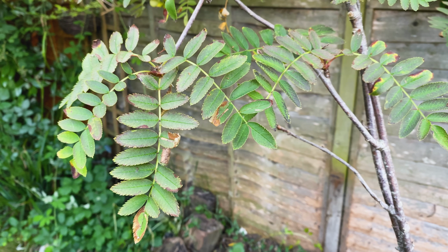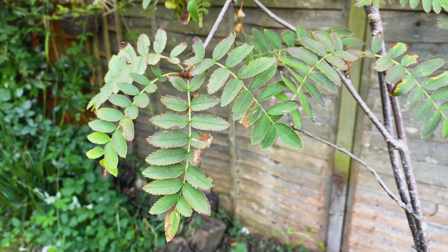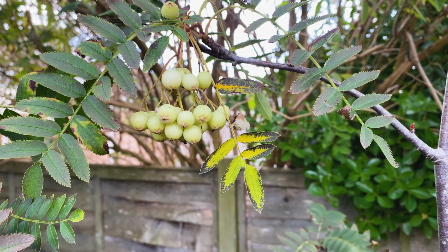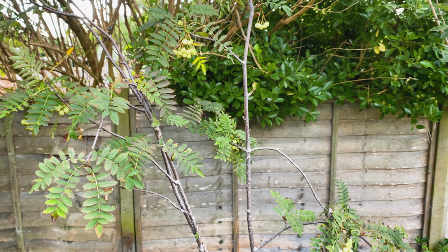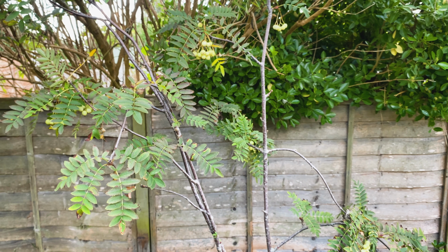A couple years ago, I planted this rowan tree. It was actually a birthday present from my mum. Rowan is a lovely small native tree and is doing quite well. It's always nice to have native trees in the garden. I actually want to get a couple more in.